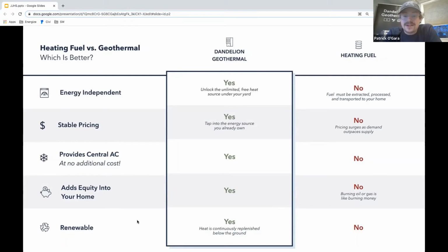I think, ultimately, if you walk into a house and it's got a heating oil system installed that you're going to have to replace at some point anyway, and you walk into the house next door and it's got a nice new geothermal system or air source heat pump, I know which one I'm going with, right?